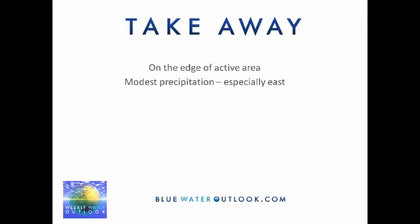So the takeaway from today's briefing, looks like Oklahoma and Texas will be on the edge of the active area over the next week or so. There could be some modest precipitation, especially over the eastern parts. Over the west, though, it looks mainly dry with below normal precipitation.